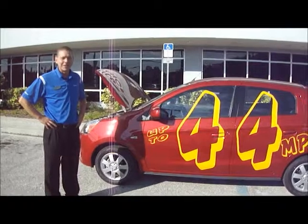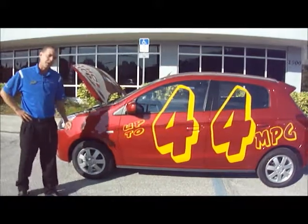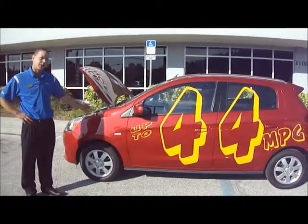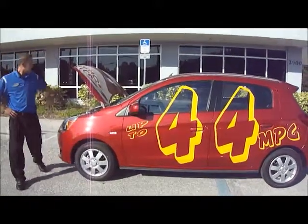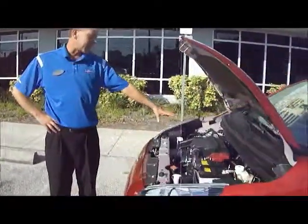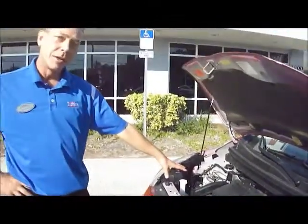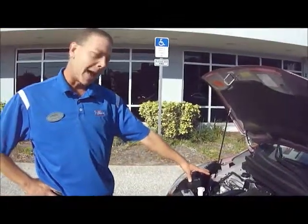Hey folks, introducing the new 2014 Mitsubishi Mirage. I'm going to point out some key features to this brand new vehicle that we have in stock. First of all, we'll start off with the Mitsubishi's innovative MIVEC engine, which is a 1.2 liter three-cylinder, gets up to 44 miles per gallon.